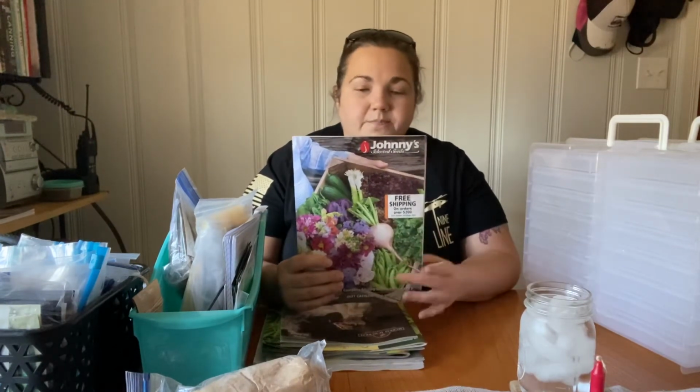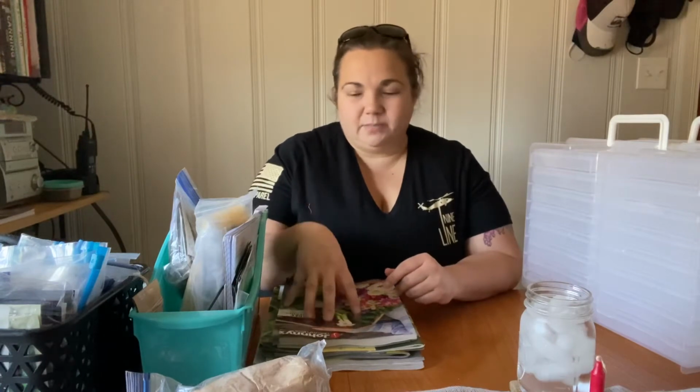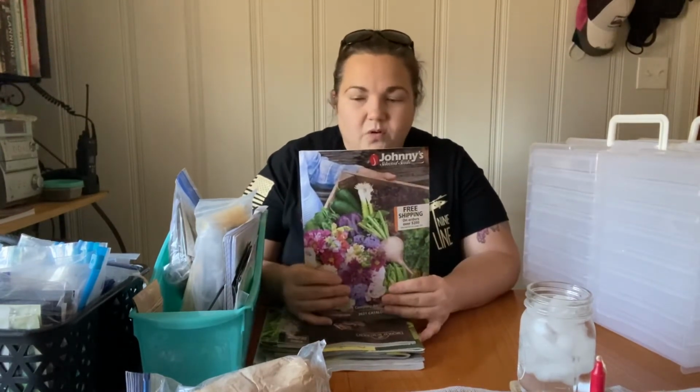I've gotten several types of cucumbers and tomatoes, lettuces, and calendula from them. I've got quite a few seeds from them that I'm going to try this year. They have really good prices on their seeds. Their seed packets are the same price that you'd pay at a big box store, $2, $3, sometimes $4, but you get more seeds in the seed packets from Johnny's than you would at that big box store. So you're actually getting more seeds for your dollar.